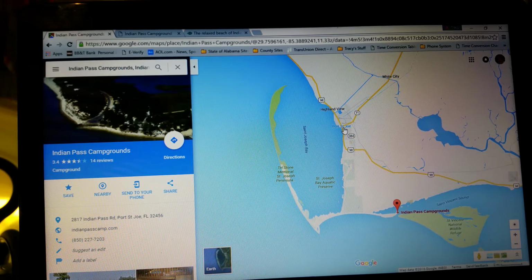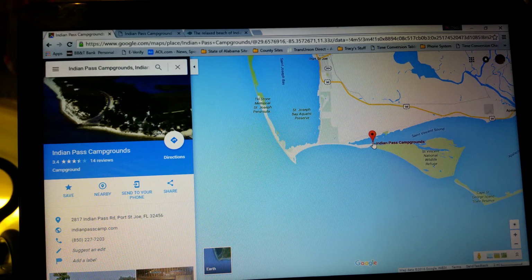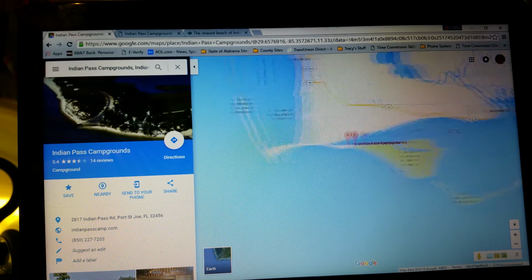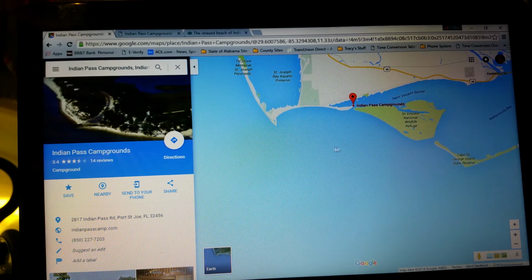There's the actual city of Port St. Joe right there. This little peninsula here is known as Cape San Blas. And over on this end is the area known as Indian Pass. And Indian Pass Campground is where we're going to stay. It's called Indian Pass because it is a natural pass between the St. Vincent Sound, or the Apalachicola Bay, and the Gulf of Mexico out here.